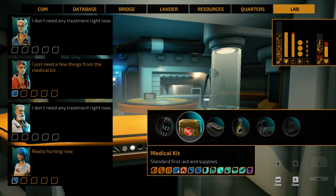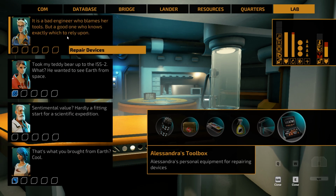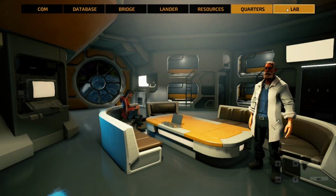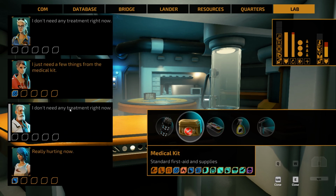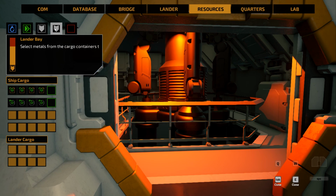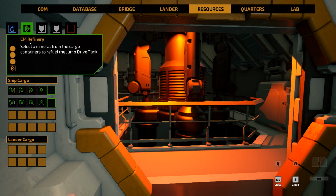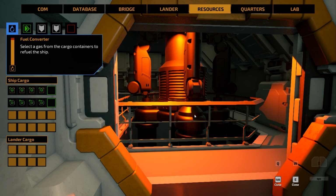Yeah, I'm afraid that this will just straight up remove it. So I don't want to do that at all. I am going to repair the devices. That used it, yeah. So I can, with the medkit, that will also use it completely. Okay, but I think it was worth it getting the lander fixed, at least. And this is also for the EM drive. What the heck? Well, we're gonna be jumping a lot, I guess.